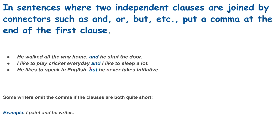So guys, did you see the mistake? I did not use a comma. So there should have been a comma. He likes to speak in English, comma, but he never takes initiative. So two independent clauses connected with a connector, I use a comma. But remember, sometimes writers decide not to use a comma when both the independent sentences are very short. For example, I paint, only a subject and a verb. He writes, subject and a verb. And so if you don't use a comma here, it's okay.